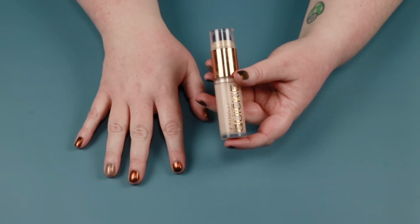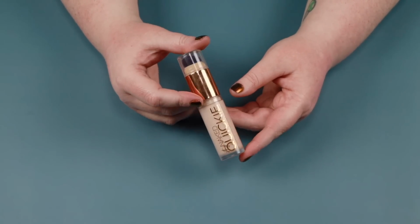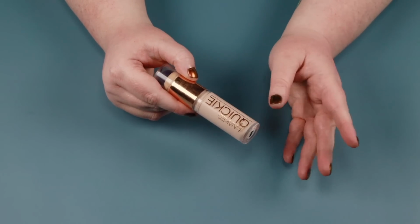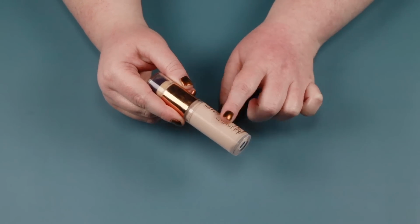Or my tried and true, my Koki. I don't know. It just does a better job. And the fact that I can't really even use this product under my eyes and I can only really use it for my face, it's like I'm not going to want to pick it up very often. So yeah. Not great. But I will say though, I like it better than the actual foundation, the Stay Naked foundation.